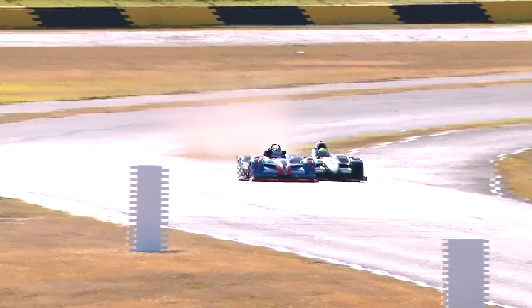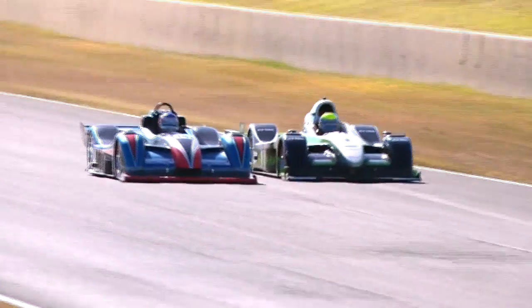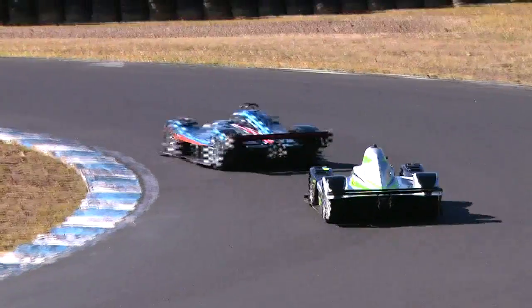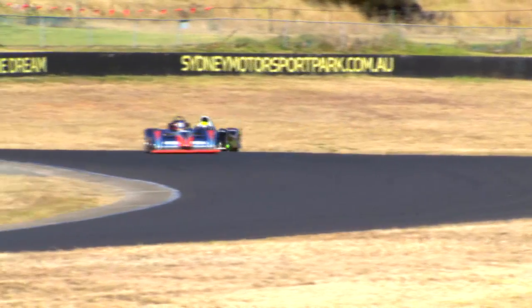So up through the gears, wow, down through turn 1 for the lead. Huge move, massive move by Proctor, 2 wheels on the dirt on the inside of Roger Ianson. Where did that come from?